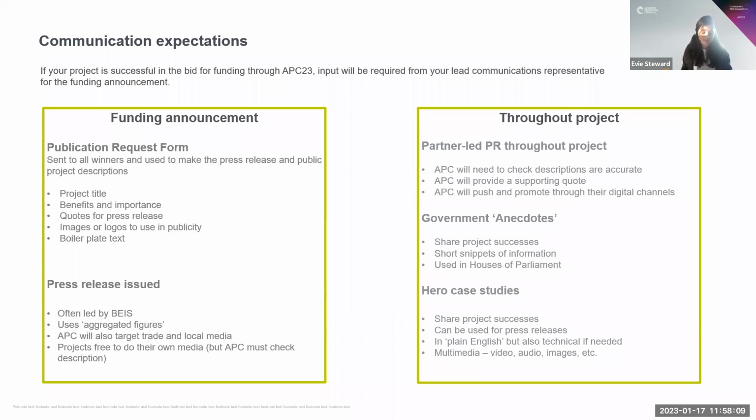So, like I said, we use this as a launch pad for a lot of our activities. And it's quite important because in terms of the timings between you knowing that you've been successful in this competition and BAES wanting to announce the winners, that can be quite a short period of time. So getting this publication request form is really useful for us so we can prepare effectively for all the communications.